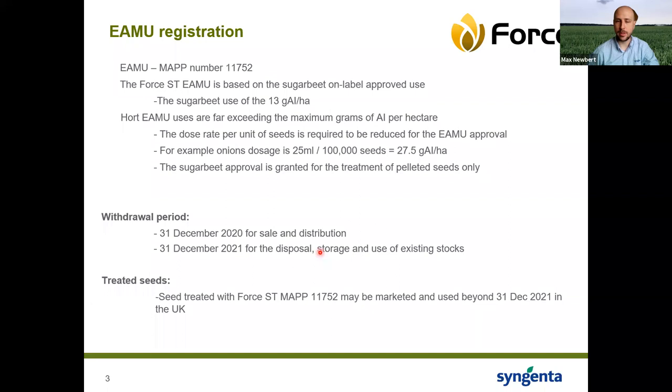However, it became apparent we faced some issues because we're basing it on the sugar beet label, which as you can see on screen, the rate for sugar beet is 13 grams a hectare at most. For horticultural and veg use, as you can see with an example there, the dose rate per unit of seed and the planting density means we can be, in some examples in onions, over double that. The second problem we face is the fact that sugar beet is a pelleted seed rather than film coated. So this is something we're going to have to address with CRD, with the help of AHDB.